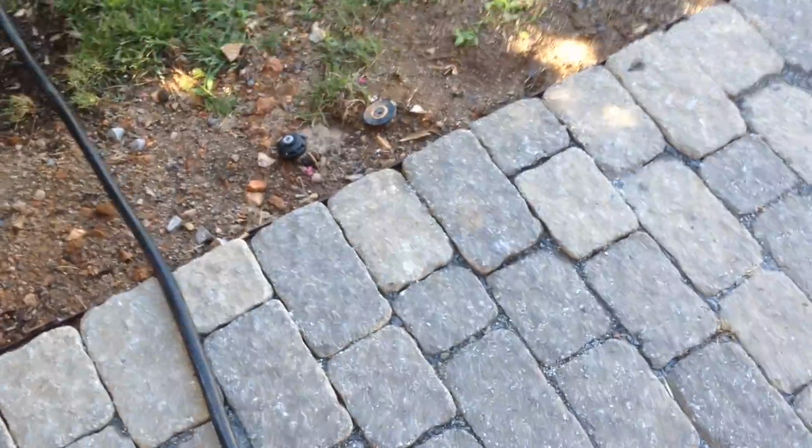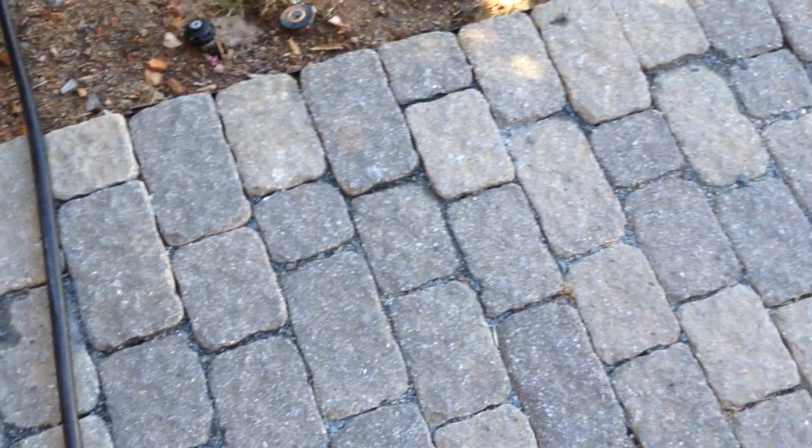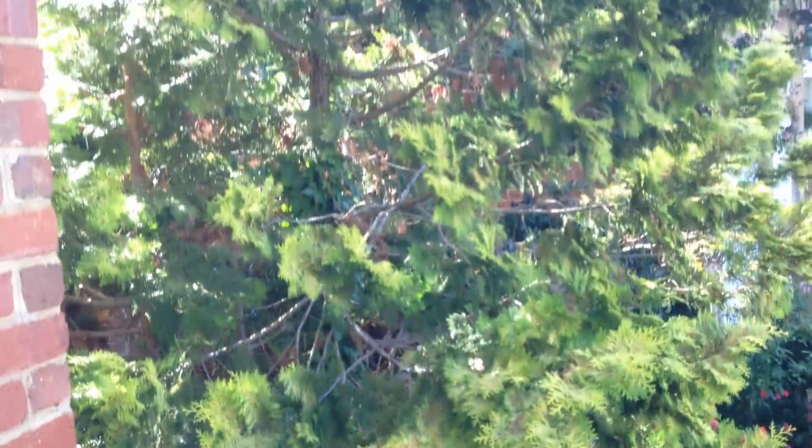I got to hammer them down, get them level, but I'll drive my vehicle over it a couple times and I'll flatten it out. But anyway, that's number one. First, cutting all the bushes, which I started on that last week, cutting this out.